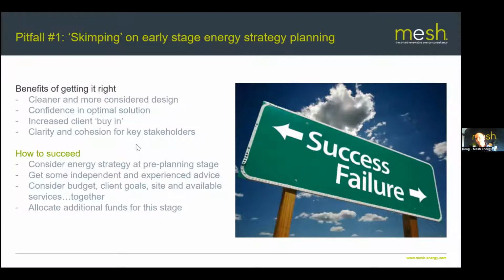But the benefits, funny enough, are getting an elegant solution. They're the inverse of the risks. You can be more confident. We found people who are better at planning energy strategy find it binds the team together and they can ask the questions, and they feel it's a more thought out, robust solution. And then they can confidently progress knowing that they know a lot of the answers and they know why they've gone a particular route.